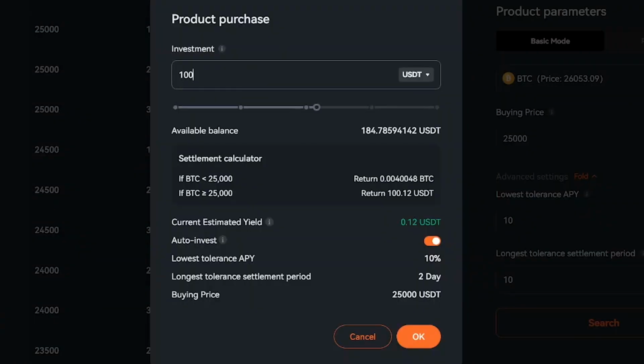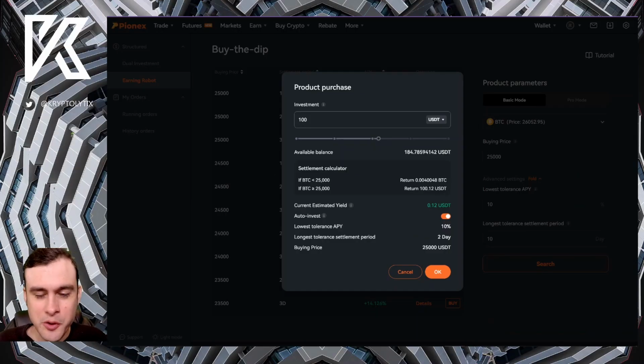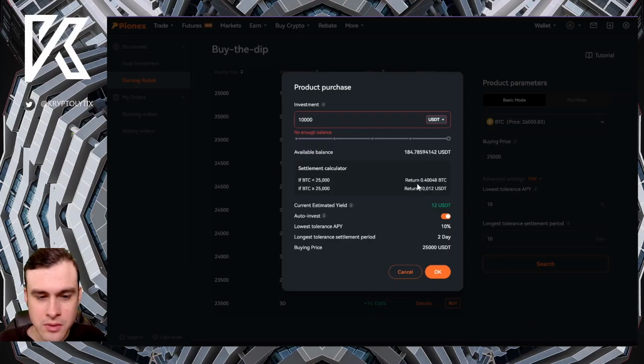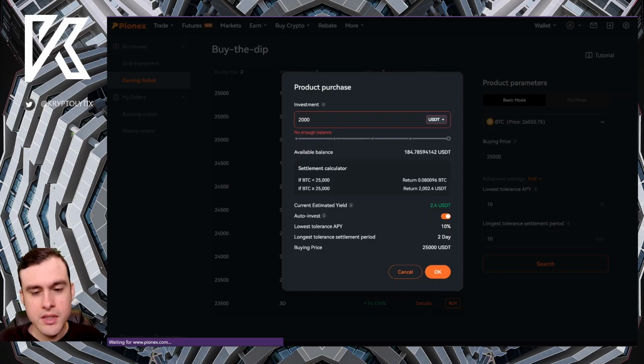Say like $100, for example. So that's 12 cents in 2 days, which is not a lot. You know, $1.20 in 2 days. That's probably a bit more like it. If you have a lot more money than that, then you can make $12 in 2 days. It just tells you here what you're getting in terms of the yield. So that's kind of handy to know. So yeah, the yields aren't huge, but it's still yield. And it's pretty cool because you get that in USDT when you're waiting to buy the dip.